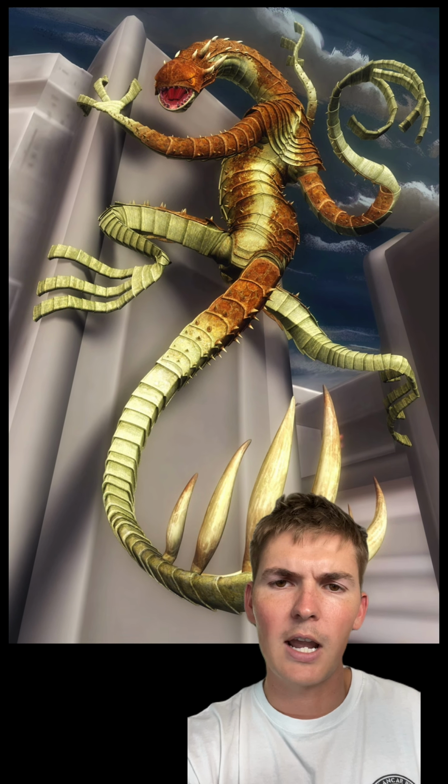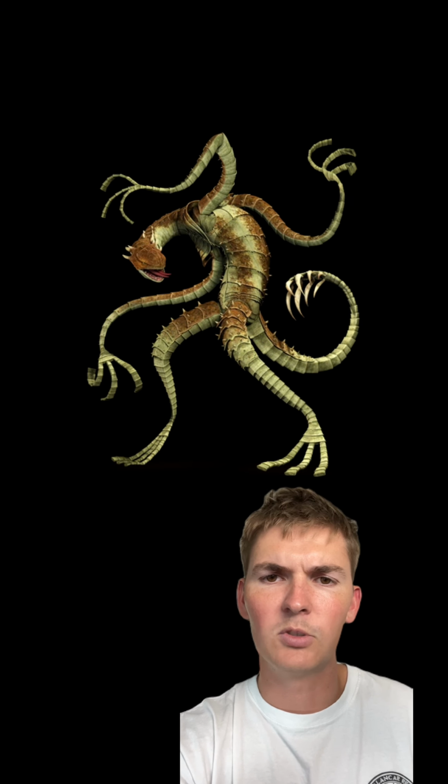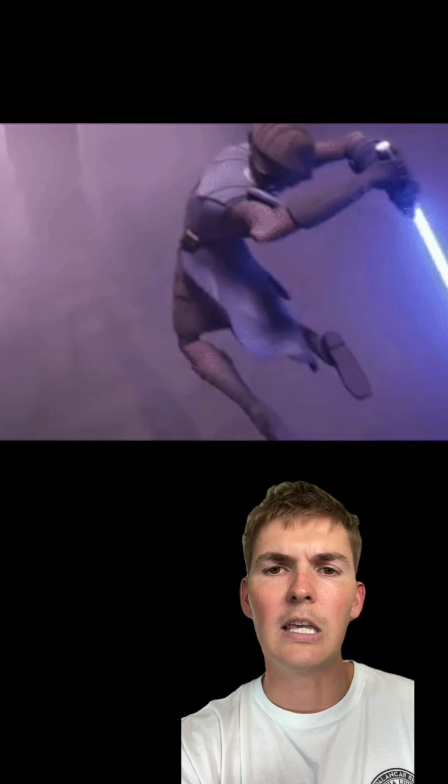It looked like a giant snake reptile thing, was over 300 feet tall, had three arms and a huge spiked tail, and had heavily plated armor that was invulnerable to explosions, blaster fire, and even lightsabers. This gave the Zillo Beast quite a reputation.